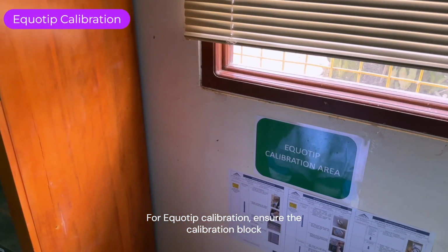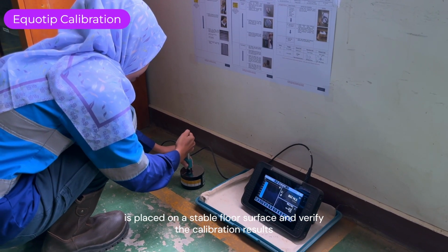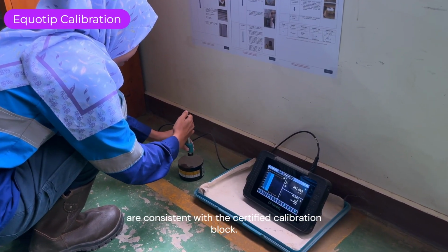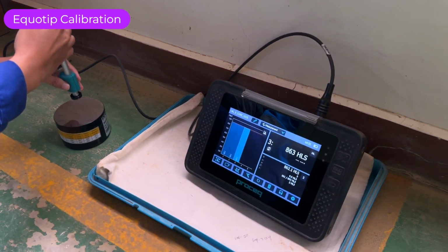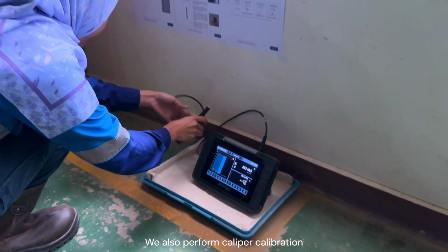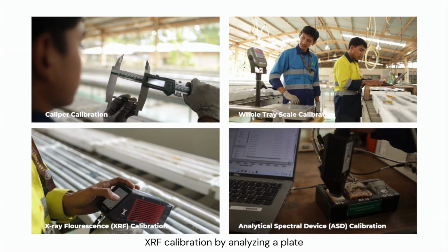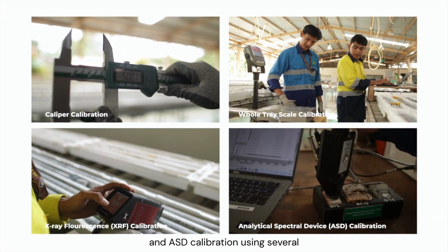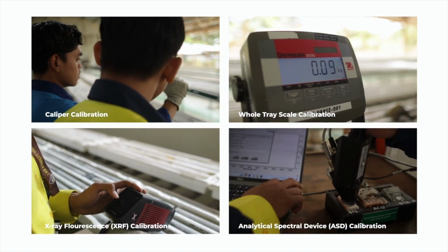For Equotip calibration, ensure the calibration block is placed on a stable floor surface and verify the calibration results are consistent with the certified calibration block. We also perform caliper calibration, whole tray density scale calibration, XRF calibration by analyzing a plate, and ASD calibration using several minerals found in Tujuh Bukit.